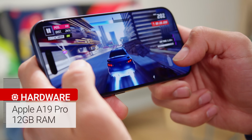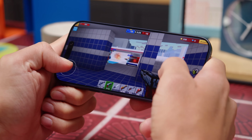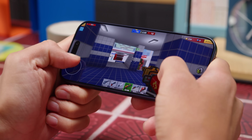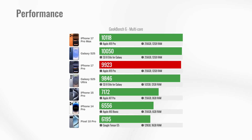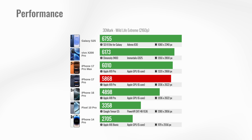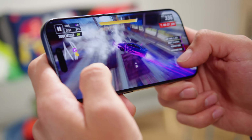The iPhone 17 Pro gets the same chipset as the Pro Max. It's called the Apple A19 Pro, and it's the highest tier chip currently available for the iPhones. Another change is that the phone gets 12 gigs of RAM, up from 8 gigs last year. In benchmarks, the 17 Pro demonstrated meaningful improvements in both CPU and graphics scores compared to the previous model. For some reason, the Pro Max tends to slightly outscore it though.